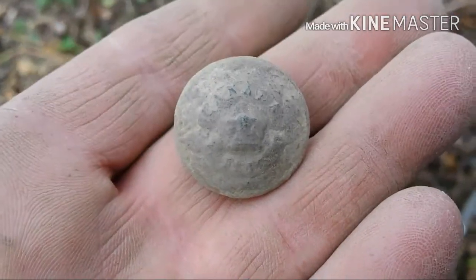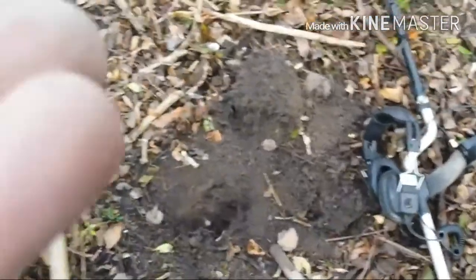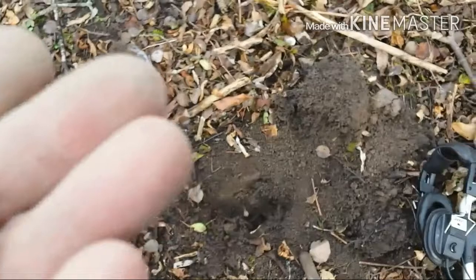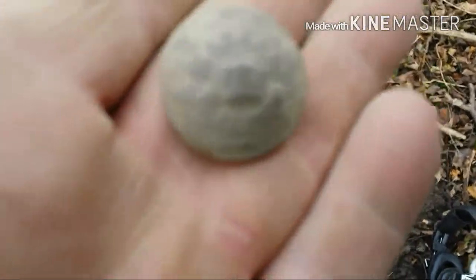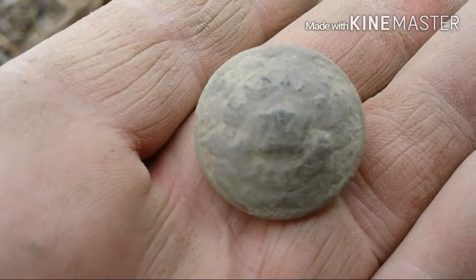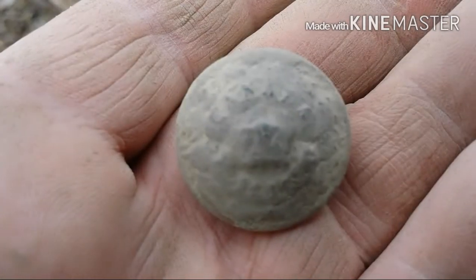So that's awesome. And right beside it, in that hole, I dug a big brass ring, and that's the hole the button came out of. Cool, that'll take some cleaning with a toothpick, that's for darn sure.